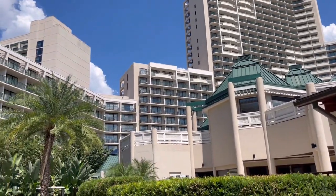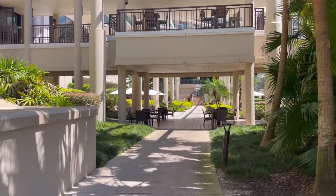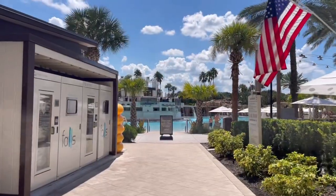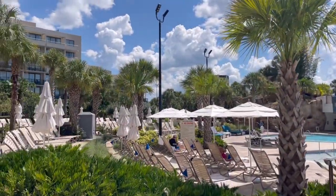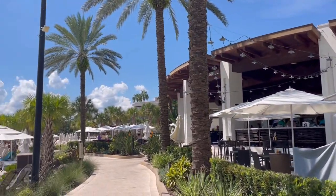Okay, I'm back. Now we're gonna be going to the Falls pool. This is the original pool, but it's great. On its own, it was impressive, but now with the addition of the River Falls Water Park, it's definitely a top competitor as far as Orlando pools go, for sure.